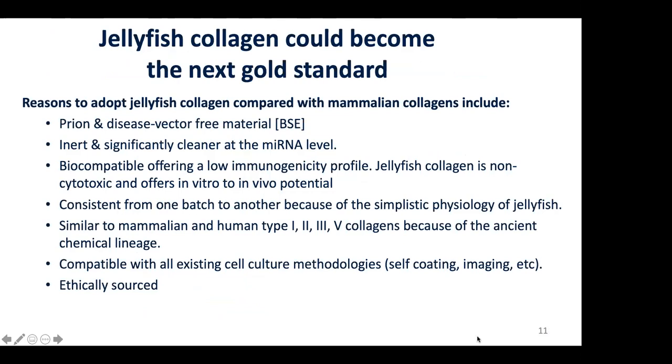With the data that we're generating ourselves and through our customer base, we're demonstrating that it does offer biocompatibility, offering low immunogenicity, non-pro-inflammatory effects. And it's also non-cytotoxic as well. Because of the simple physiology of jellyfish I mentioned, that does translate into consistency from one batch to another.